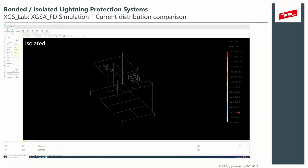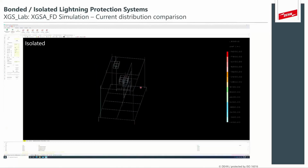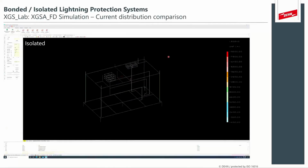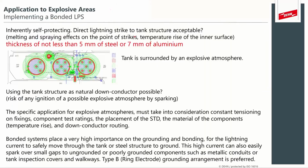That's low values that we expect, but that's all because of the distribution of some current in the ground and then others that would flow back into the system through this ground connection. But at least we had the opportunity to now distribute it into the soil before distributing it into our building. Let's talk about an explosive area.